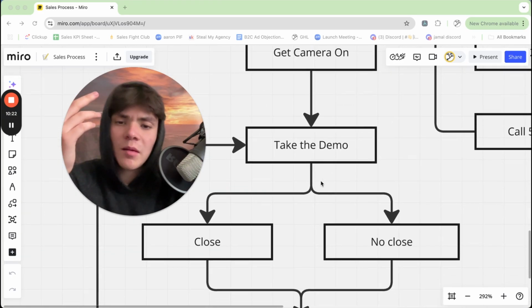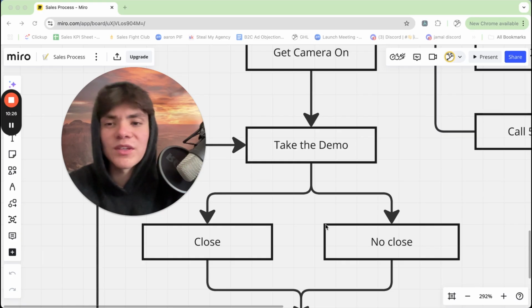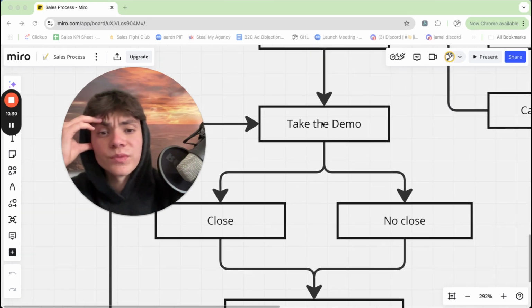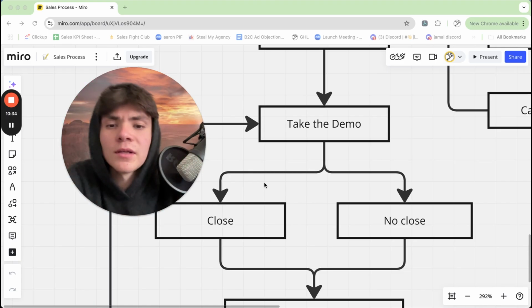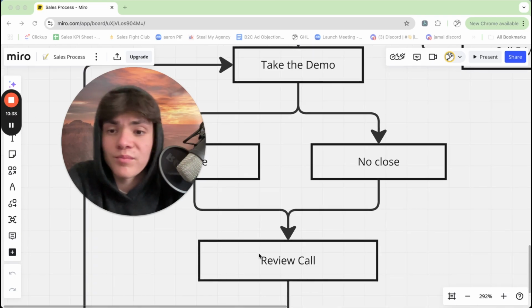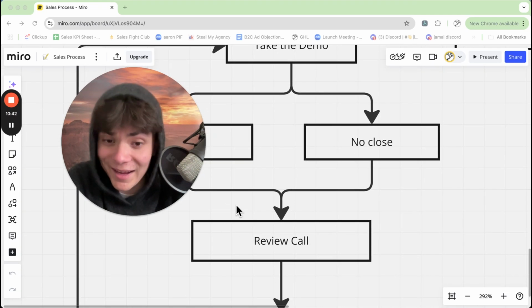And there's two things that can happen, right? Close, not close, and potentially a follow-up. But if you're good, you don't get follow-ups. What's going to happen? You go through the demo, which we're going to show you how to do in the next few seconds here. And you're going to close, get the money, have them pay on the call. And then you're going to watch your call recording back of the call. Use Fathom Note Taker if you need help with that.